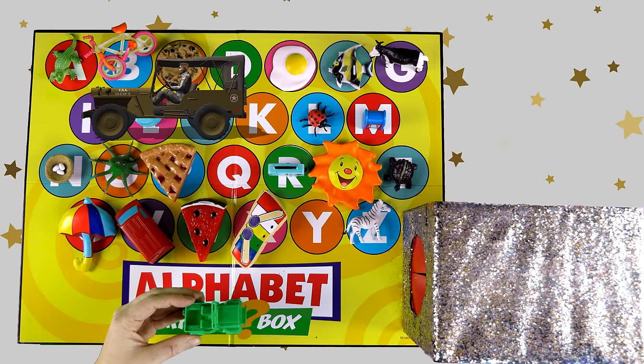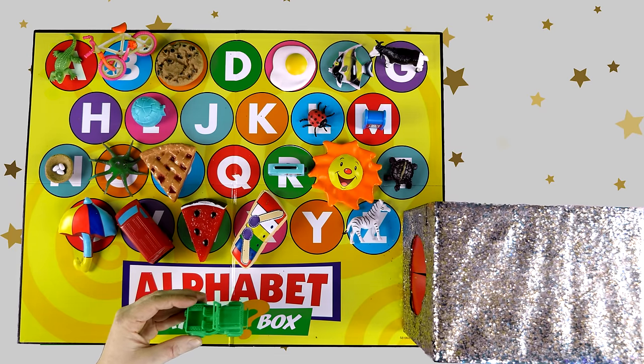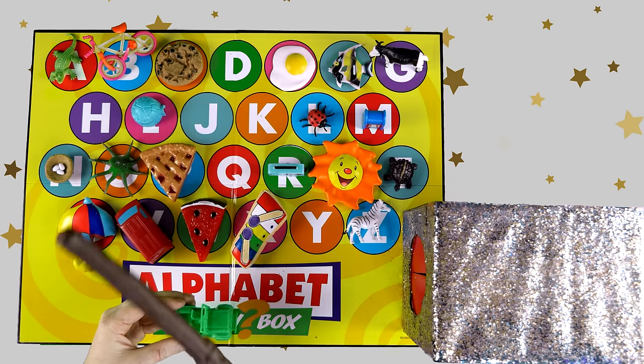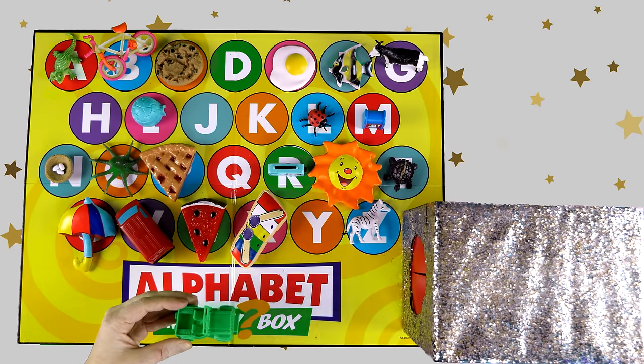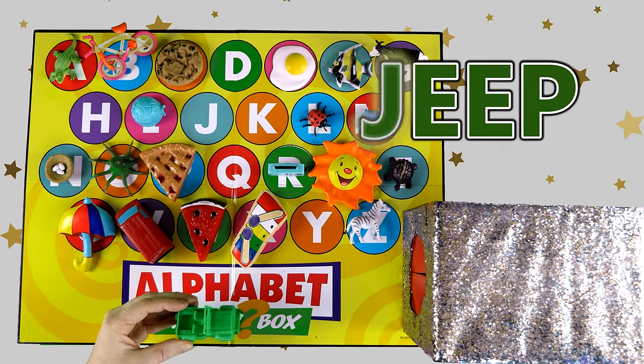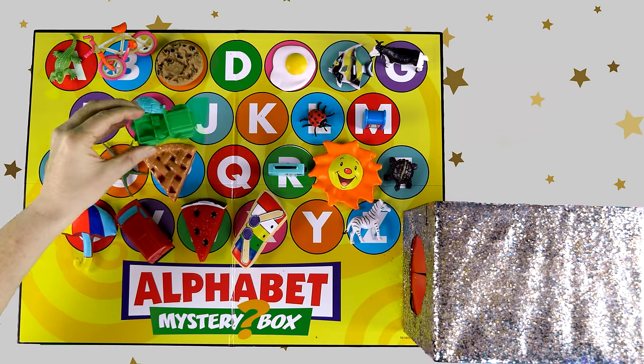Jeep. What letter makes a j sound? A letter that can say j. A letter that can say j is the letter J, J, J. Jeep begins with J, the letter J. Let's put it on our letter board. The Jeep goes on the letter J because Jeep begins with the letter J. J, J, J.